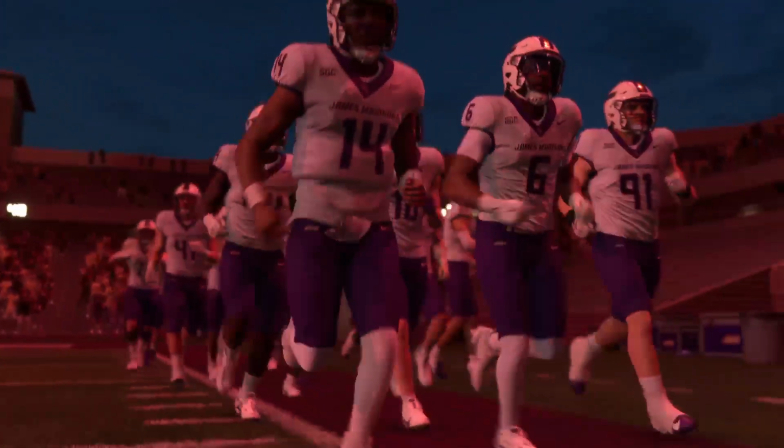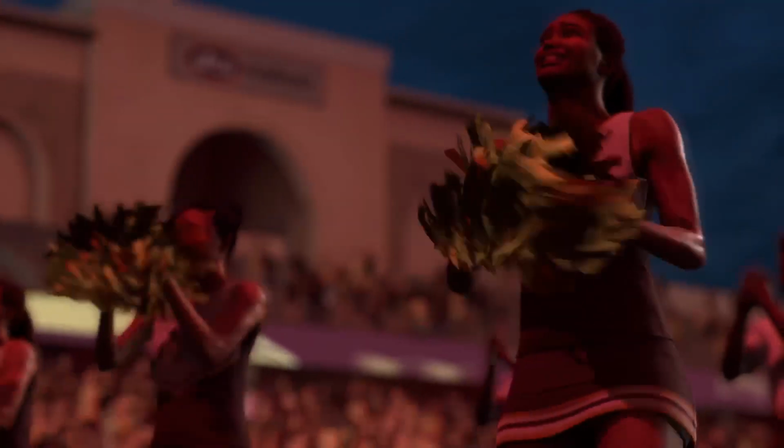For EA Sports College Football, I'm Reese Davis, David Pollack, Jesse Palmer alongside. Guys, we can't wait to see this game. Been looking forward to it all week.